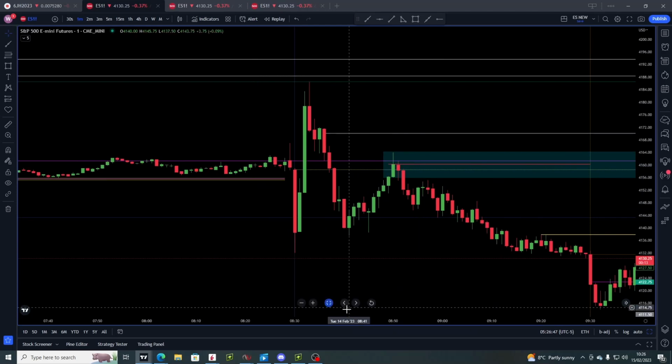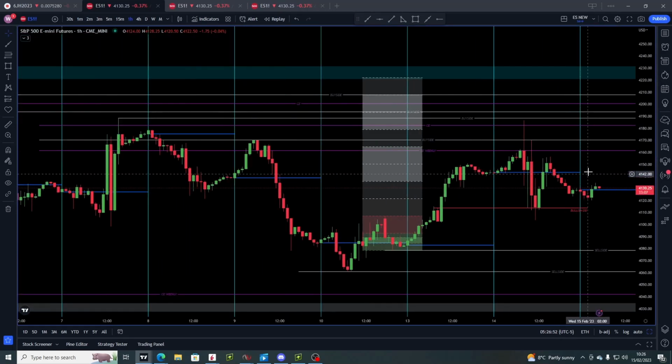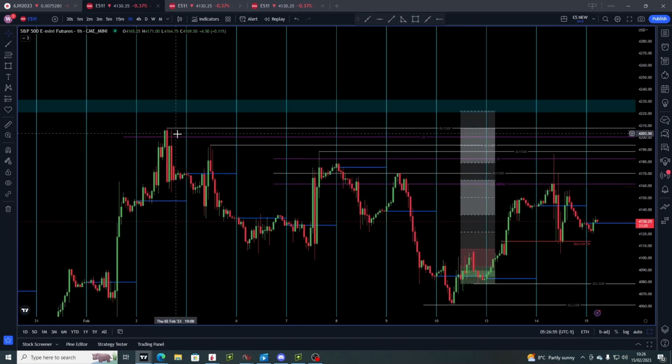And data, what were we talking about? For me, I had a bullish bias today. I made it very, very clear in Discord. I made it clear on Twitter. And the reason being is that we have all of this liquidity, and this is the hourly chart, right? So we have pools of liquidity sat above all of these highs.